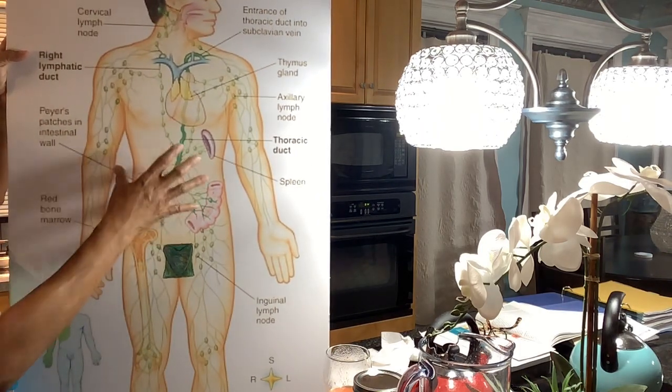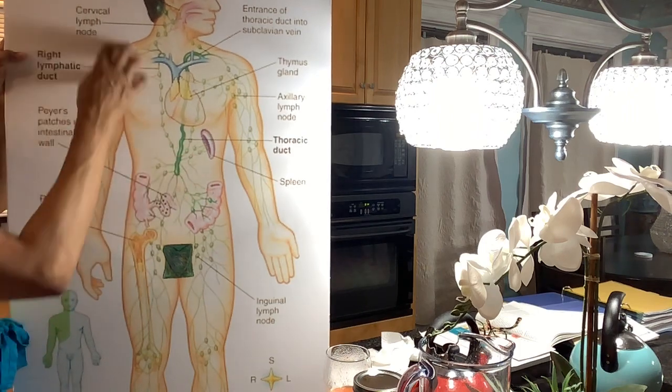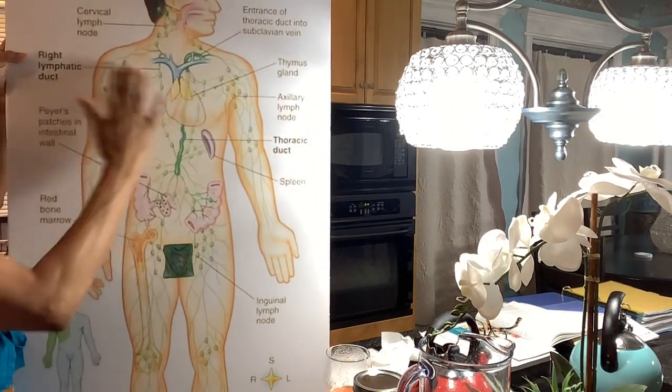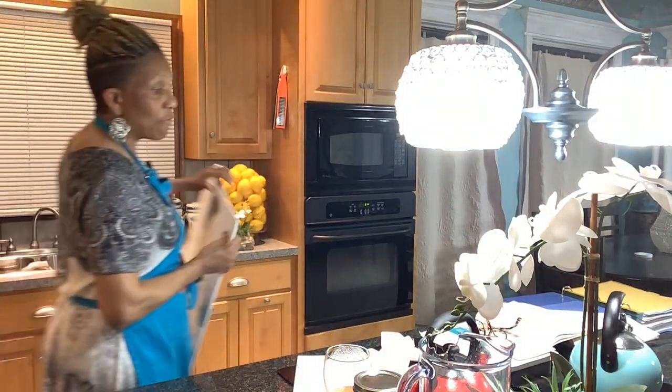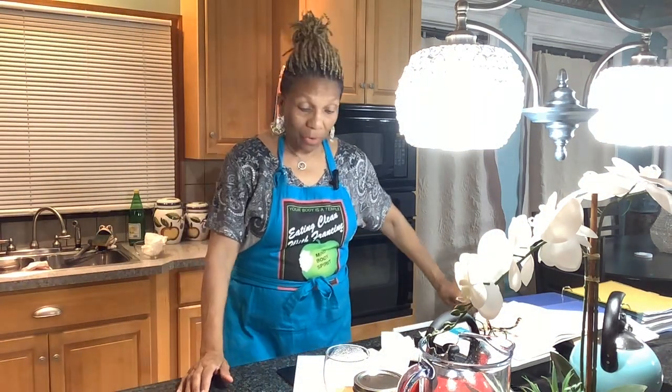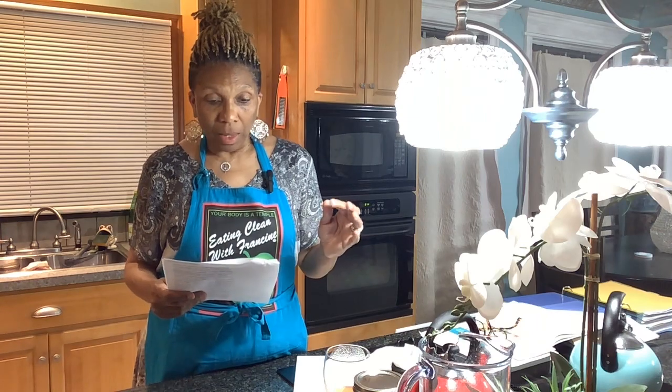This is the part when you do take chemo, all of these systems are actually being destroyed. So then you're not able to fight off anything, right? I'm telling y'all, I don't know about you, but this is really good information for me.